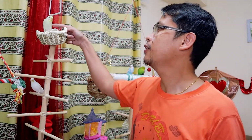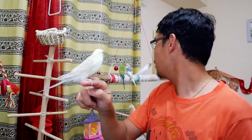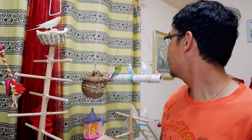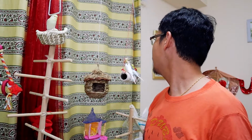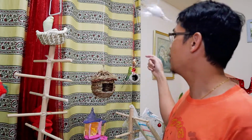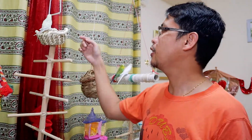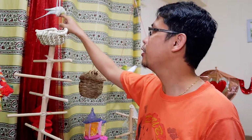Hi guys, I'd like you to meet our Budgies. This one is Amber, the most friendly among the 4 Budgies. At my back, the green one is Flounder. The white and blue one is James, and the white one is Cindy. Actually, they were already 4 months old when we purchased them.